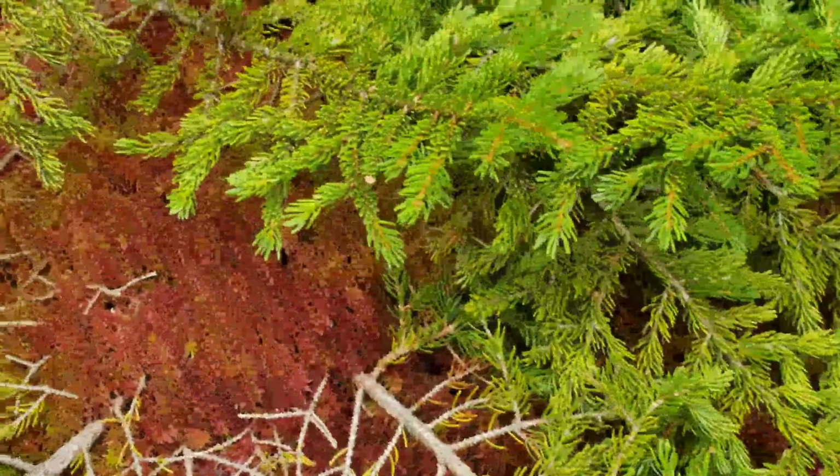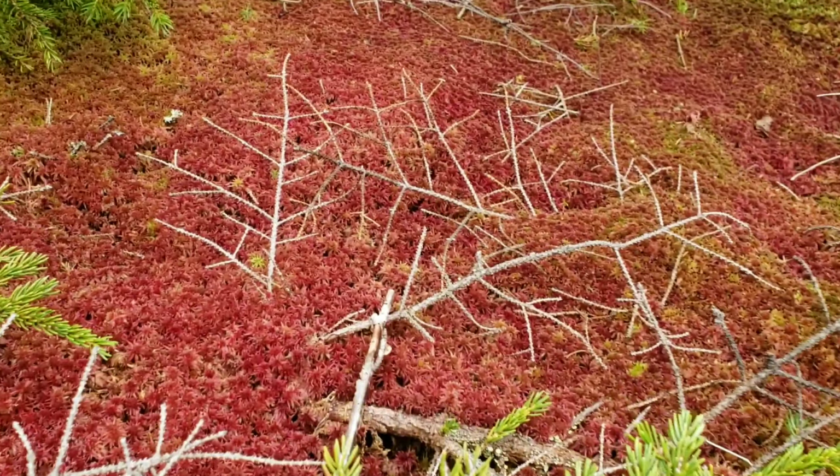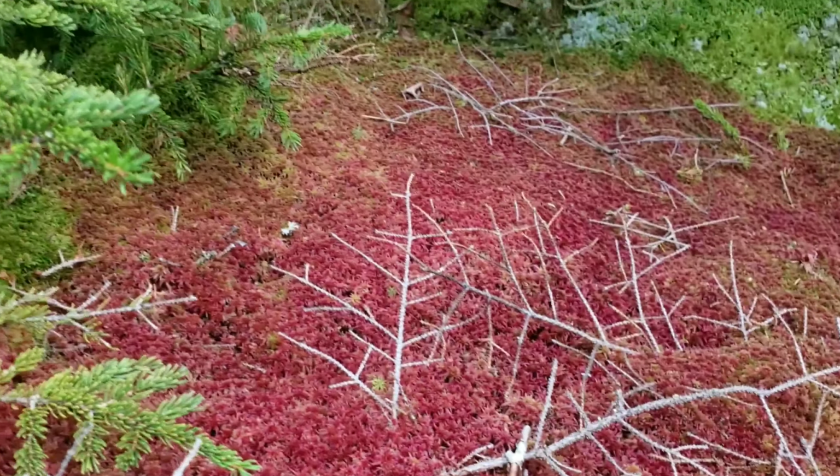It doesn't show up as well on camera, but this moss is reddish. It's kind of neat.